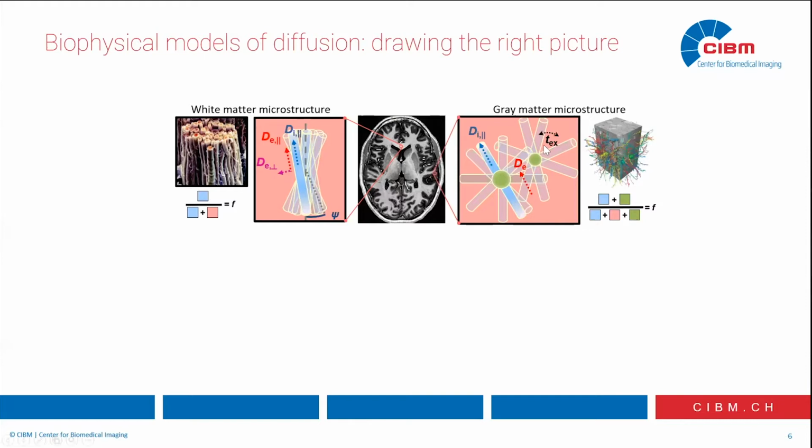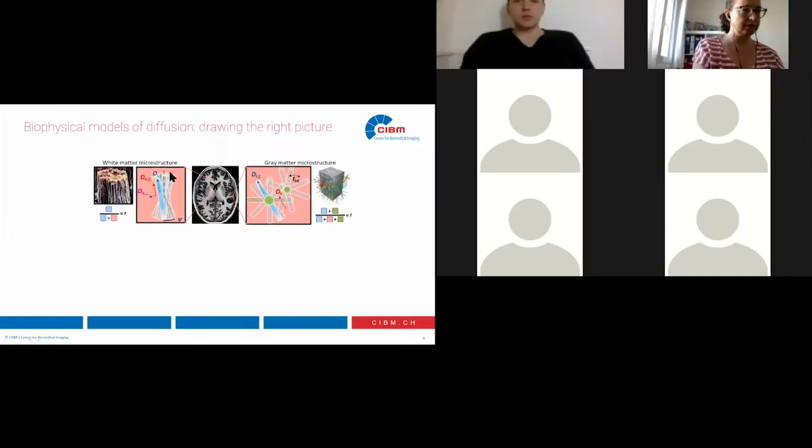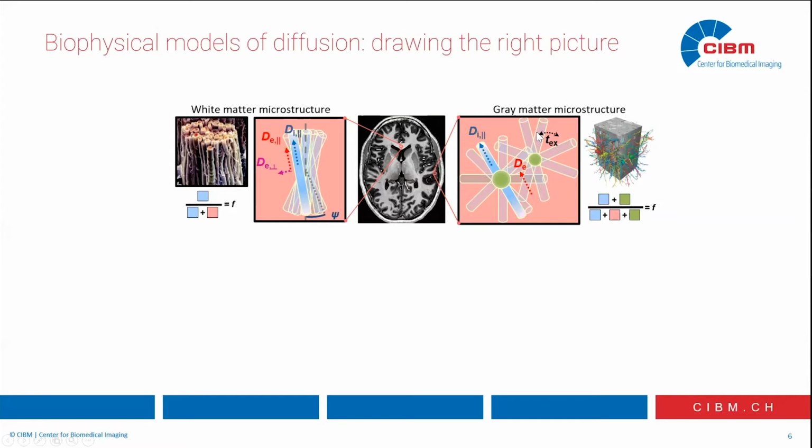Now for gray matter, of course, we have to draw a completely different picture. In gray matter, for sure, we have to account for cell bodies, or soma, because they are quite present in gray matter, or in cortex rather, should I say. And then the neurite orientations this time can maybe rather be assumed to be isotropically distributed. And in gray matter, we don't have myelin. Myelin really ensures water compartmentalization, so we can assume that there is no exchange between the compartments in white matter. But this may not be the case in gray matter.